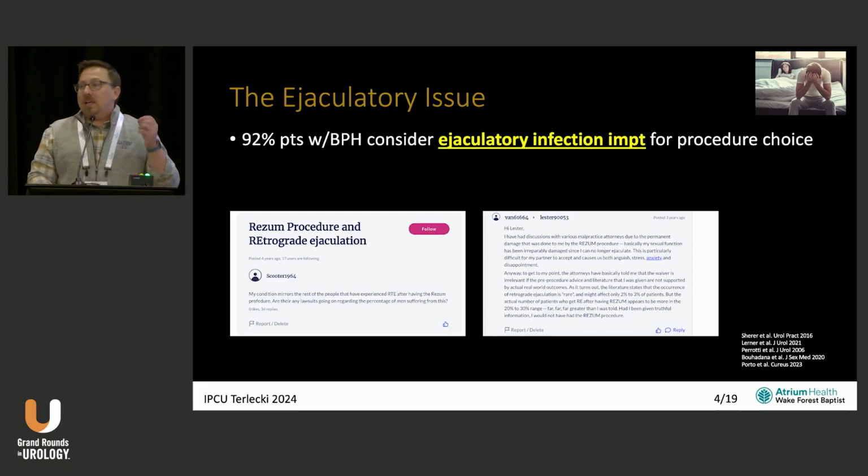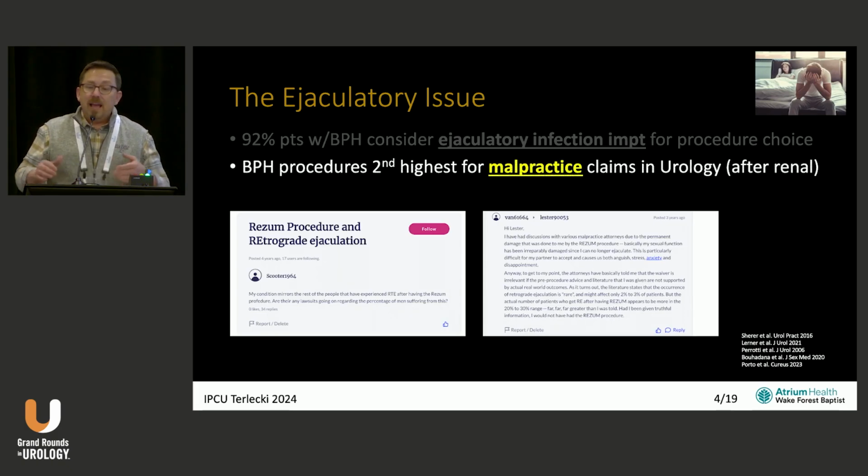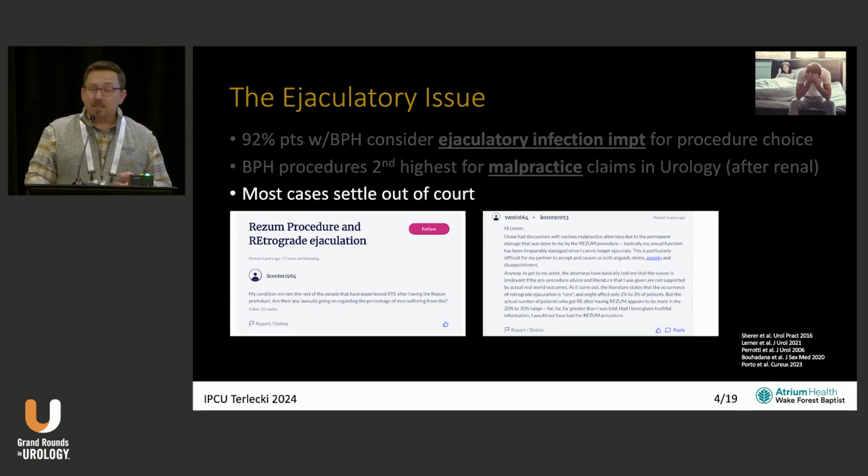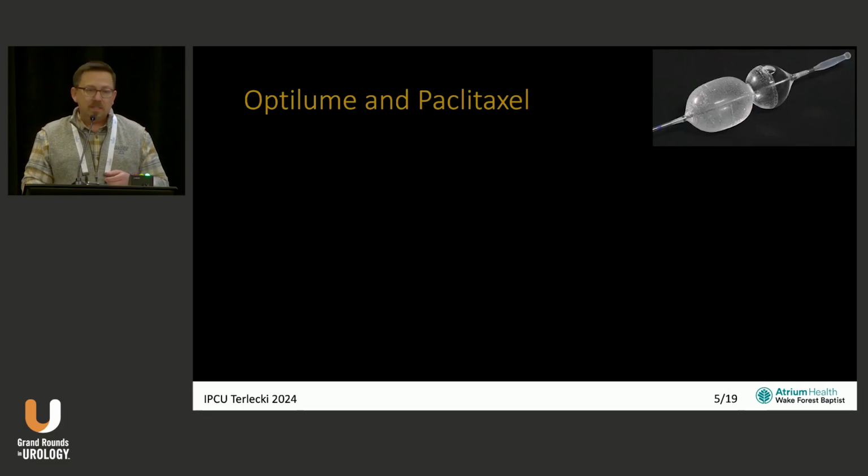Now, we can tell people, well, if you're not trying to get someone pregnant, it's probably not such a big deal, but the fact is it reduces the intensity of climax. After kidney cases, BPH procedures are the second highest for malpractice claims in urology, and most cases settle out of court. There are examples from the internet of people pursuing litigation or discussing it simply based on the ejaculation issues and not having heard about this as part of informed consent.